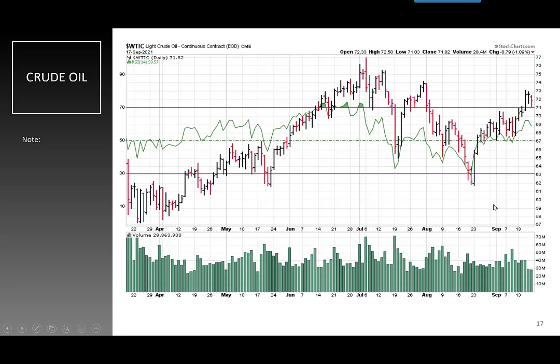I think this bear move is over. We're starting to make higher highs and higher lows. So look for crude oil to get back up into the mid 70 area. Not a monster bull market, but a bull market nonetheless. But what that's going to do is dramatically increase the profitability of select oil companies.